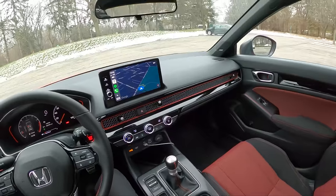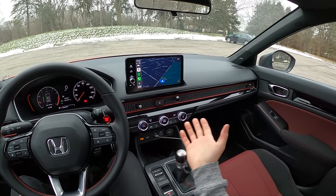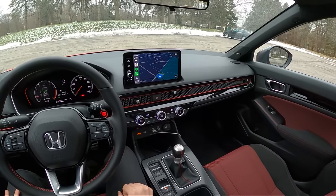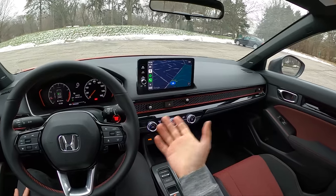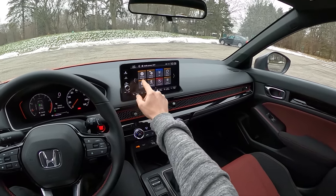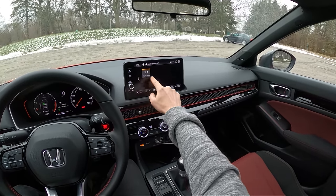So, starting up the car, we have wireless Apple CarPlay enabled here, and it seems to start up and connect very quickly. Once you get past the little legal disclaimer screen, everything starts up pretty fast. Even in the morning on cold starts, the screen seems to respond pretty well. You've got a bunch of different settings here that you can go into.